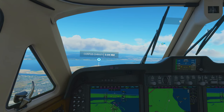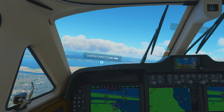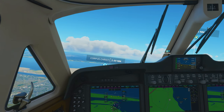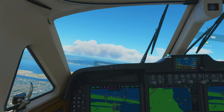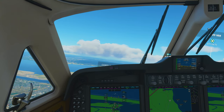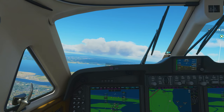KH343 contact Corpus approach on 120.9. 120.9, KH343. Corpus approach KH343, 3,000 feet. KH343, Corpus approach, continue as planned.